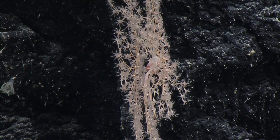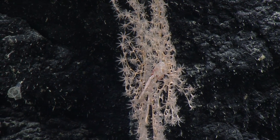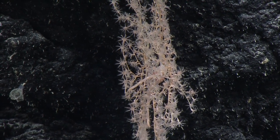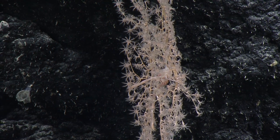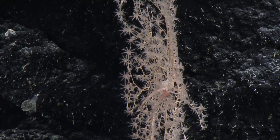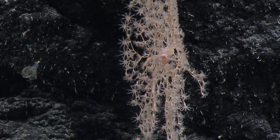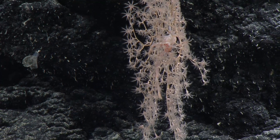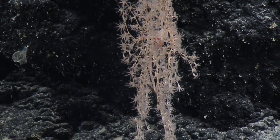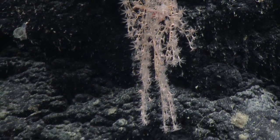Is that full zoom? It is. What's incredible is the squat lobsters are the exact same shade. Yes, habitat. That's fantastic. Okay, gotta get moving. Okay, yeah, let's get moving.